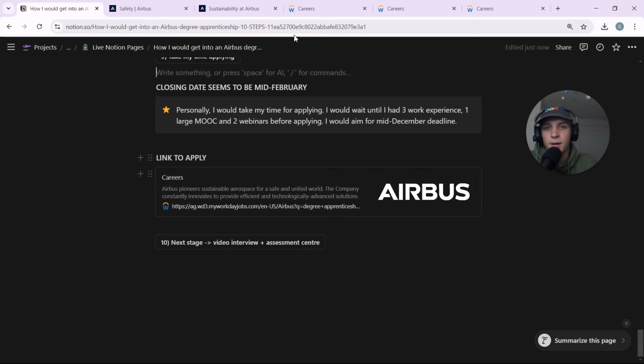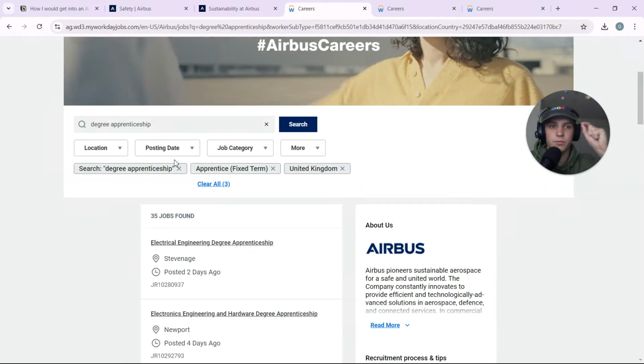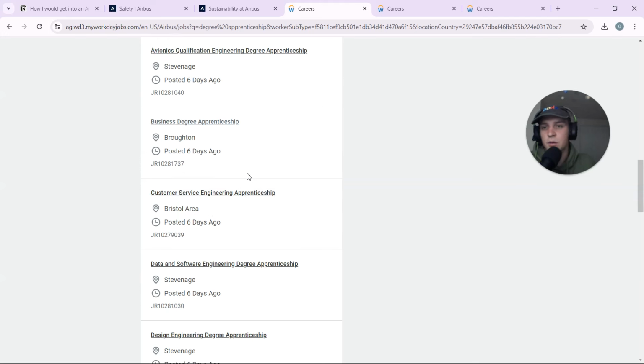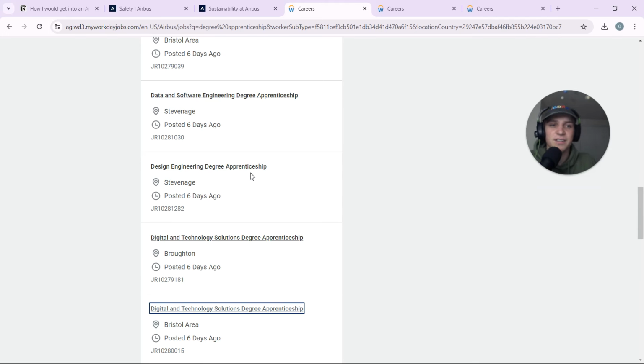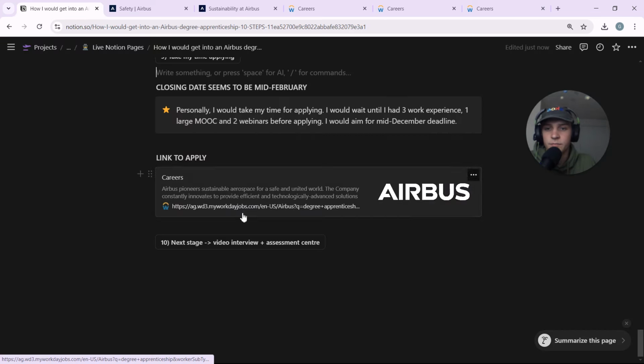And here's the link to apply, and this will take you to this website where there's a whole list of them. I haven't made a specific list of which degree apprenticeships and locations, because there's a whole bunch of combinations with different degrees, different working hours, different salaries. The salaries this year range from 20,200 as the lowest, up to 21,674.